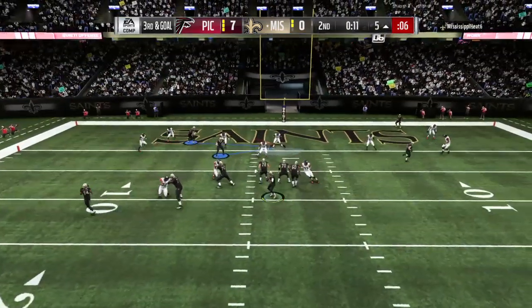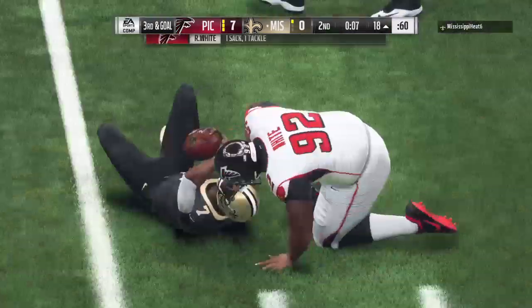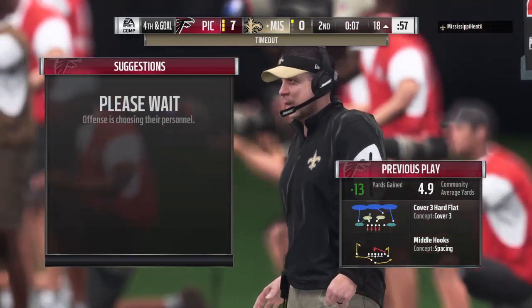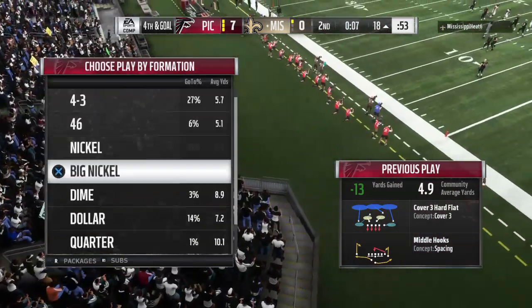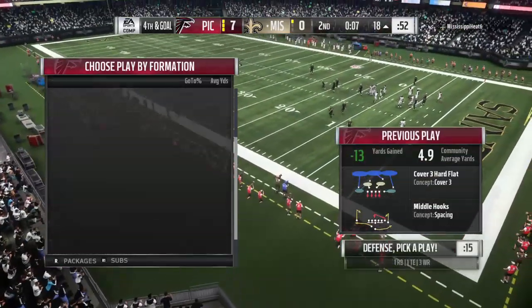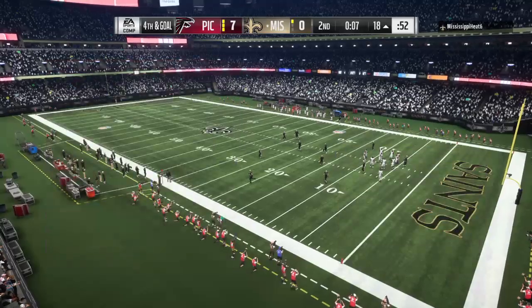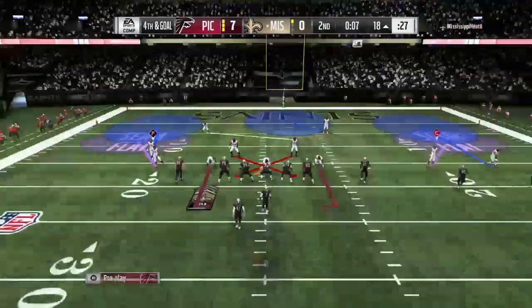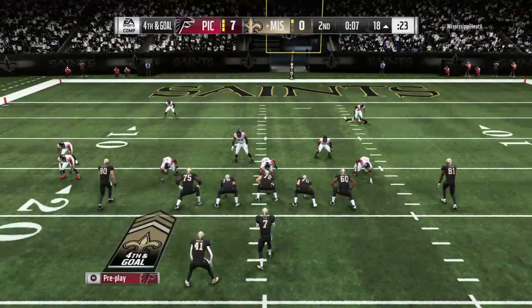Now here's Vic, and he can't get rid of it. He's taken down. Now a timeout taken. Perhaps a chance for one more quick play and then another timeout if they hurry. We'll see. The offense stays out there. A big challenge here from this far back, but they're going for it on 4th and goal.